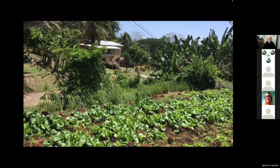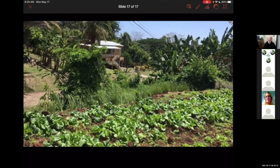Some of the participants from our workshop are now receiving incentives to weed, water, and maintain the demonstrations they planted. This is helping to further their vetiver education, and will also ensure the success of our demonstrations. So that was my last slide.